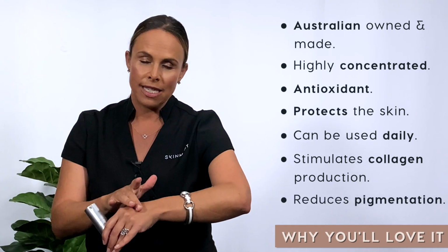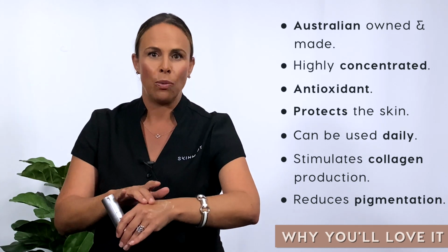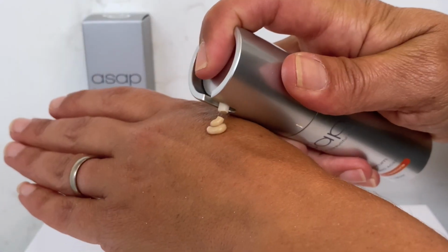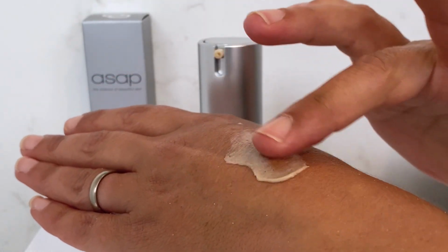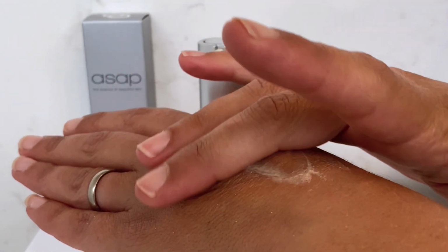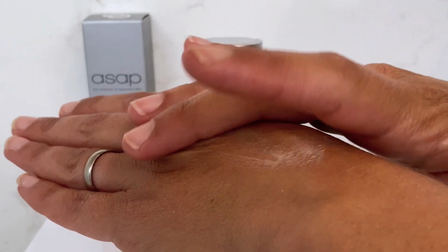When you apply it onto the skin, it has a really lightweight feel and it absorbs very, very easily as well. You may have noticed the color, I'll show you again. It does have a slight color to it, but that is the vitamin C.